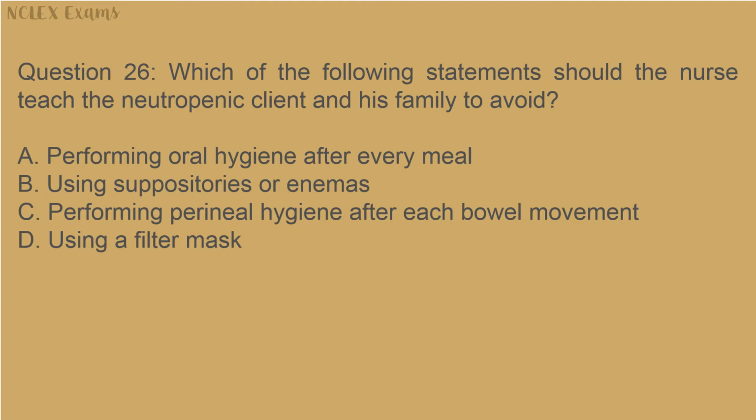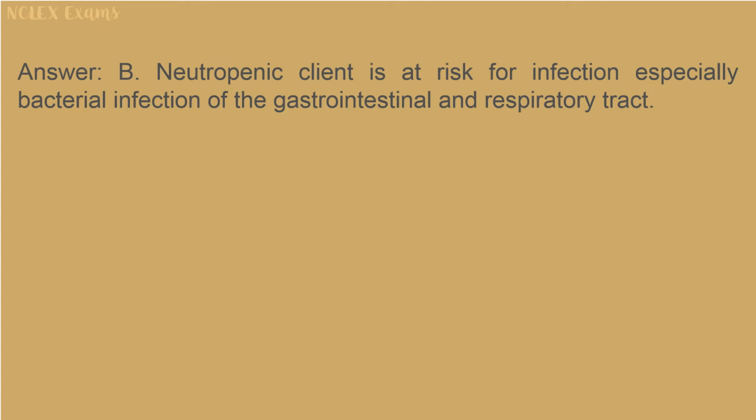Question 26. Which of the following statements should the nurse teach the neutropenic client and his family to avoid? A. Performing oral hygiene after every meal. B. Using suppositories or enemas. C. Performing perineal hygiene after each bowel movement. D. Using a filter mask. Answer, B. Neutropenic client is at risk for infection, especially bacterial infection of the gastrointestinal and respiratory tract.